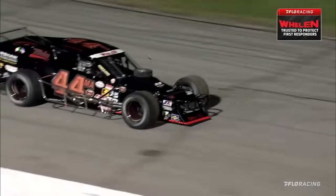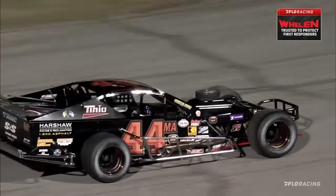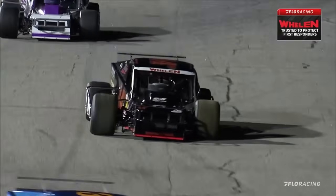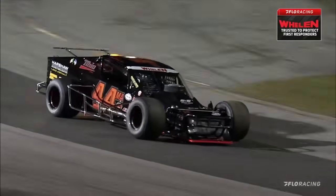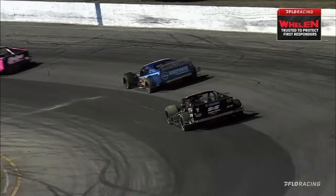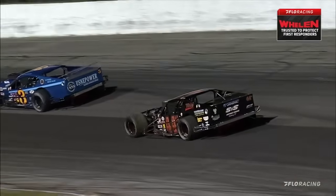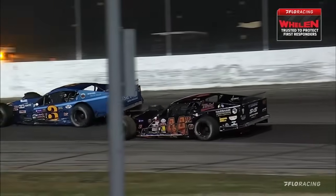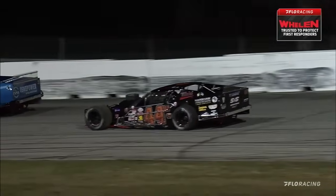So first caution of the night came out on lap number 39. Chase Dowling with a solo spin off turn 2, and Chase very excited and eager tonight when he came into this race. He's a pretty low-key kind of a guy, but you can tell he was pretty amped up, knowing that he had a very good 44 race car, but didn't want to be the car to bring out the first caution. He was so thrilled to get this opportunity in the ride.